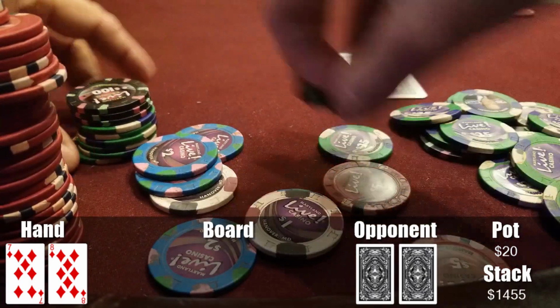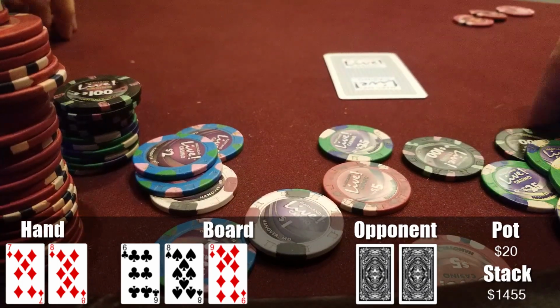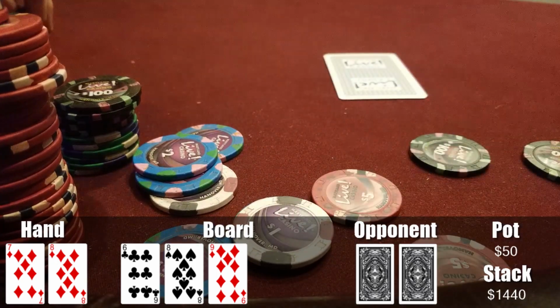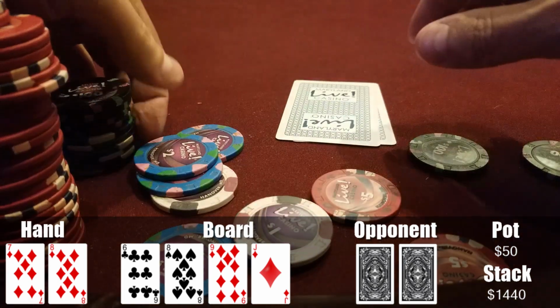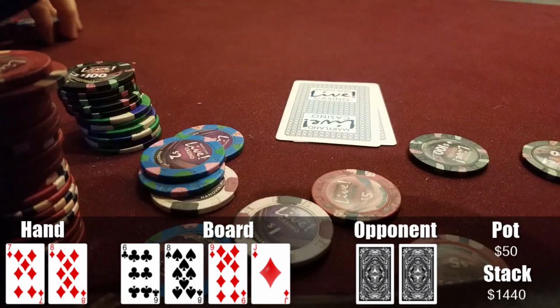We end up going 4 ways to a flop of 6-8-9 with 1 diamond. We bet $15, everyone folds but the big blind. Turn comes a jack of diamonds. We pick up a flush draw with our straight draw, big blind checks. We continue for $30 and he folds.